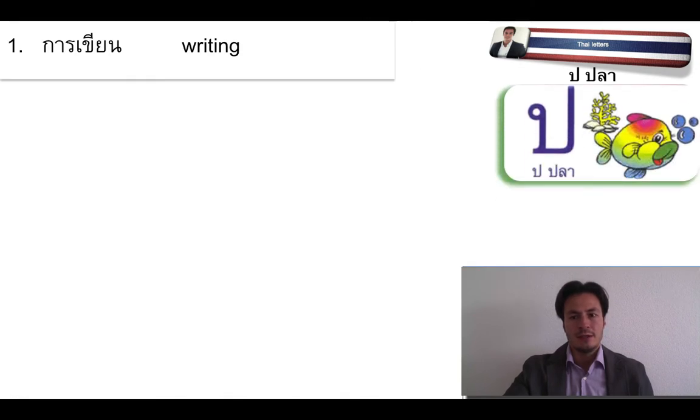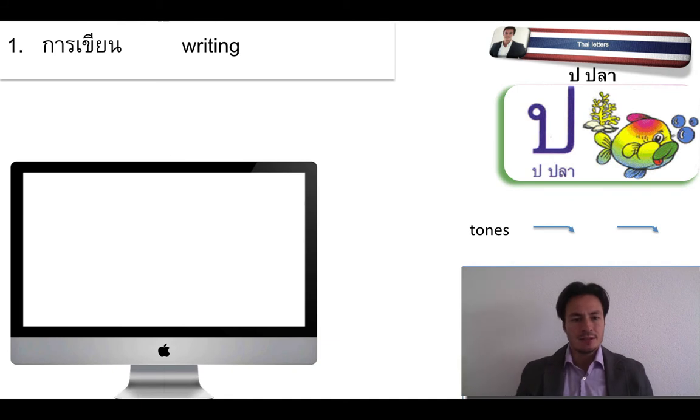Writing. Now, the letter ba ba exists again as always of the consonant itself and the marker word, which as you can see from the picture means fish. So bla means fish. The tones are for the consonant itself ba, a neutral or middle tone, and for the marker word bla, also a neutral or middle tone. So ba bla, ba bla, ba bla. Okay. Let's see how this consonant is written.